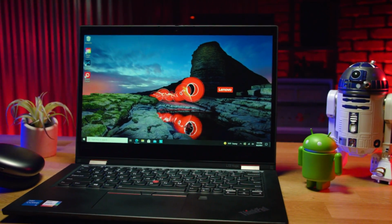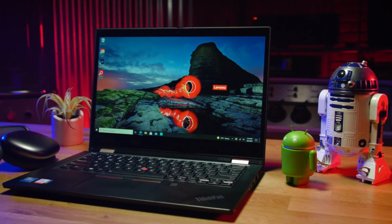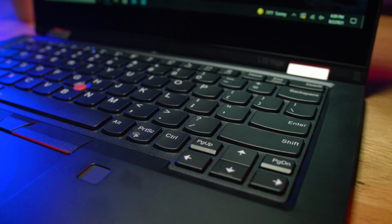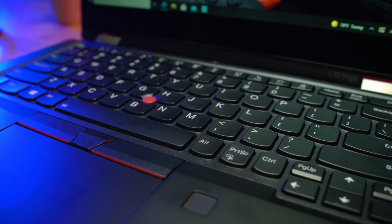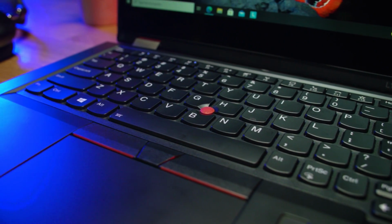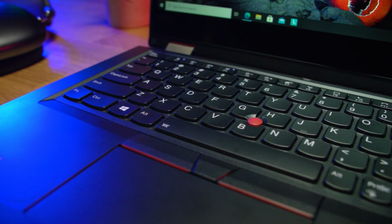You don't need a lot of processing power to do any of that. If you want to jump into Photoshop or Lightroom or something like that, no, you don't want this laptop. But if your day to day is going through emails, going through budgets and just typical productivity stuff, this laptop is totally fine for you.